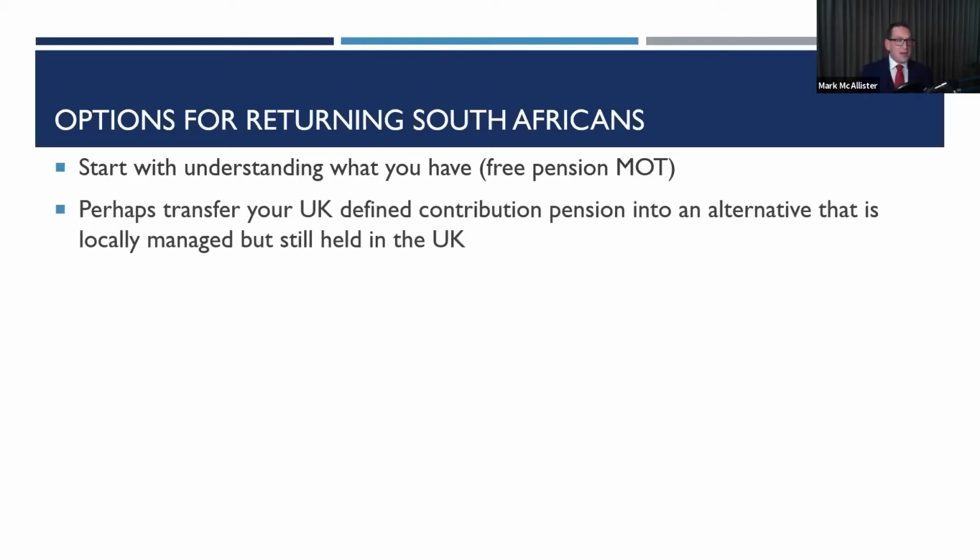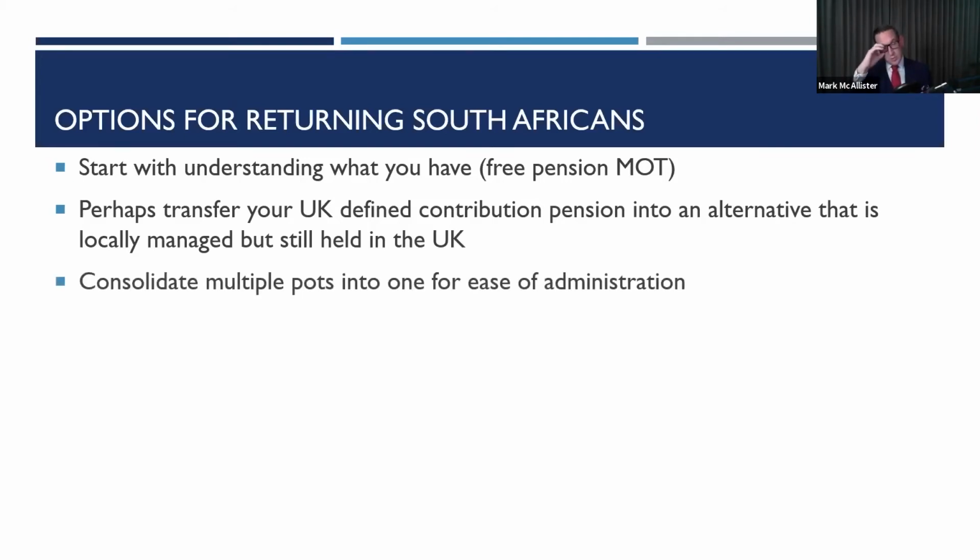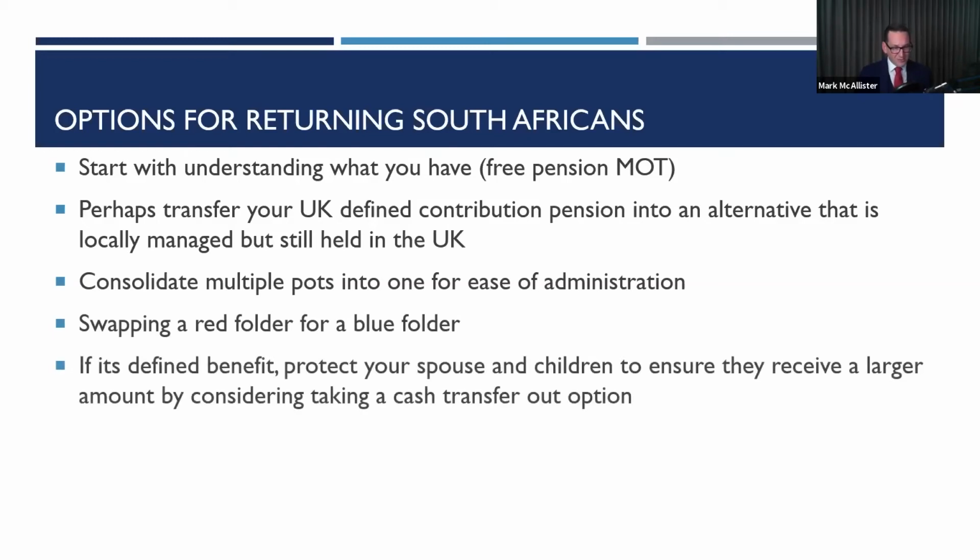Perhaps you might want to transfer that pension into an alternative. It's still in the UK, but potentially managed by someone based in South Africa, somebody like me, that can keep you regularly up to date on exactly what's happening with it. So kind of like swapping a red folder for a blue folder. A lot of clients will want to consolidate multiple pension pots, if they've been at lots of different employers, into one scheme for ease of administration and simple cost. As I said, it's like swapping a red folder for a blue folder.